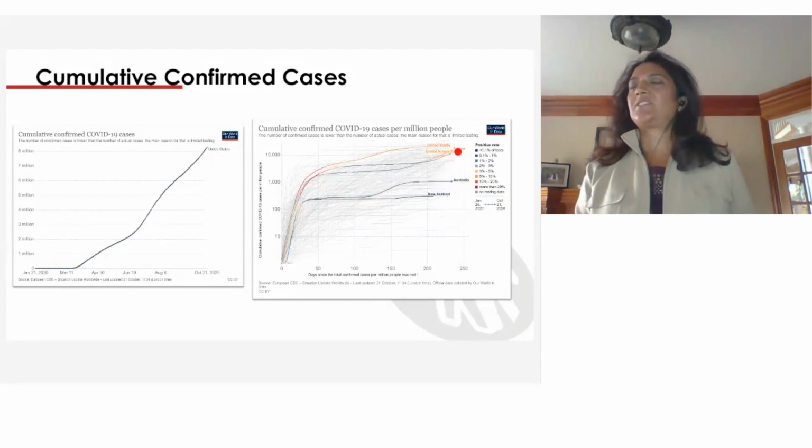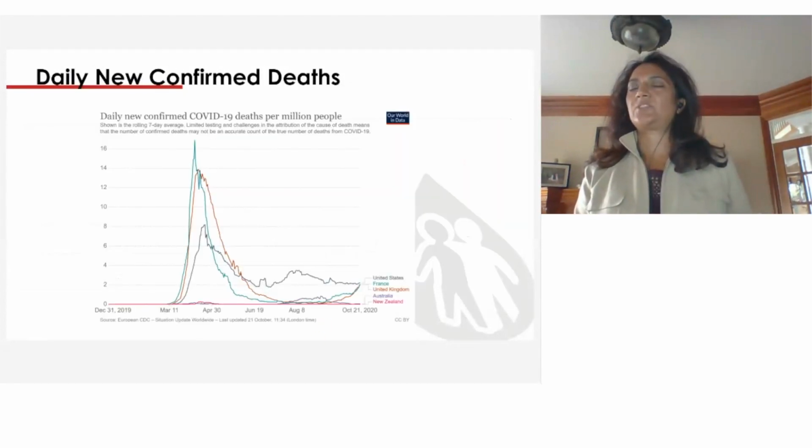You can see United Kingdom and France had a pretty steep increase here, and the US is steadily increasing. These are the two countries that we don't want to look like, because when that happens, we also saw their per million death rate. So France and UK, you see this huge increase end of August to now, whereas Australia and New Zealand is flat.